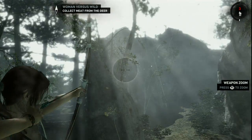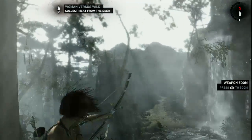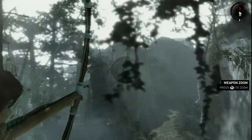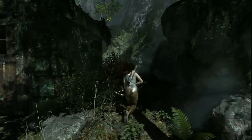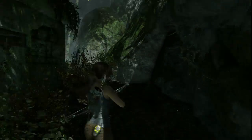I want to see if there is a way to get out of that. You just let off the aiming trigger while you're holding it, so you don't have to waste arrows. But ammo's not a problem. I don't see it. Oh, three.